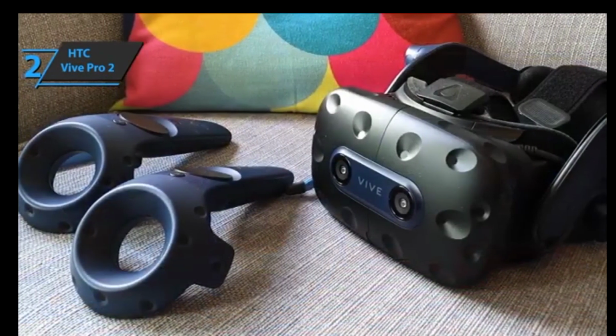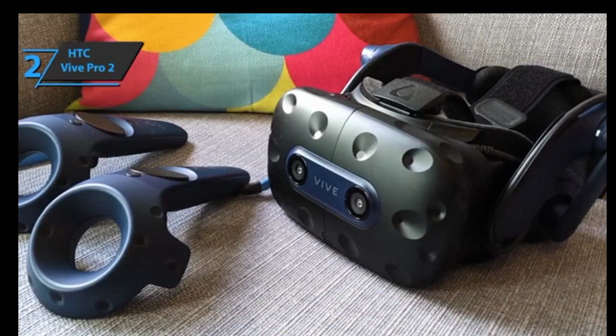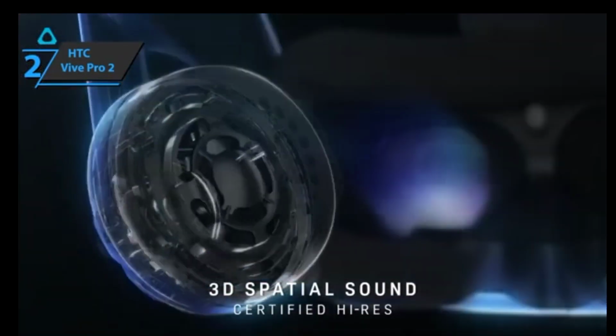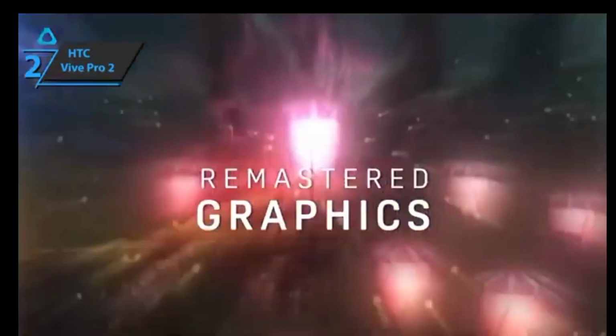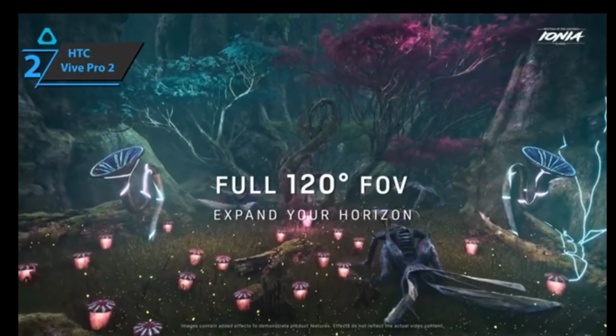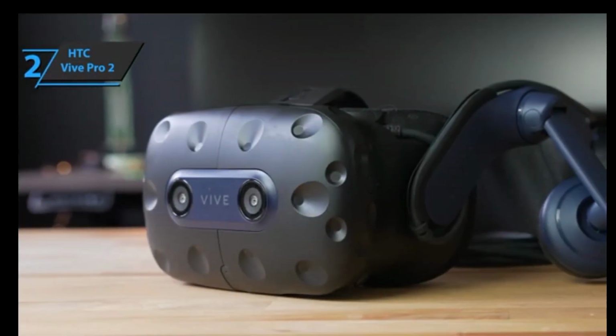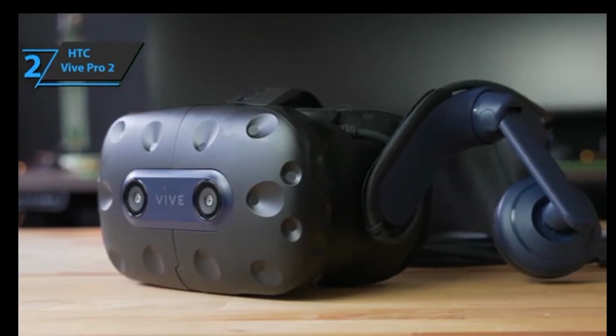HTC uses a dual-layer lens design this time around, with two lenses that refocus the image for a wider field of view. This way, you get a bigger sweet spot and a more realistic view of the world around you. This is how the company claims to have a true field of view of 120 degrees. The company claims that if your PC can run the original Vive Pro, it can run the Vive Pro 2. In other words, it's backwards compatible and will work with DisplayPort 1.2.